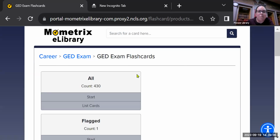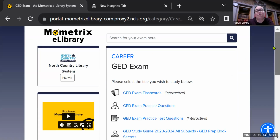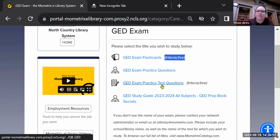Okay, so I'm going to go back through, see if it'll give me the list. Yes, career, that's where they buried the GED stuff. I always forget that. These are all of the things that they offer for GED prep, okay? Now, in addition to the flashcards, you'll see, by the way, there's that word interactive. You'll notice there's another one they mark as interactive, and that's going to be the exam practice test questions.